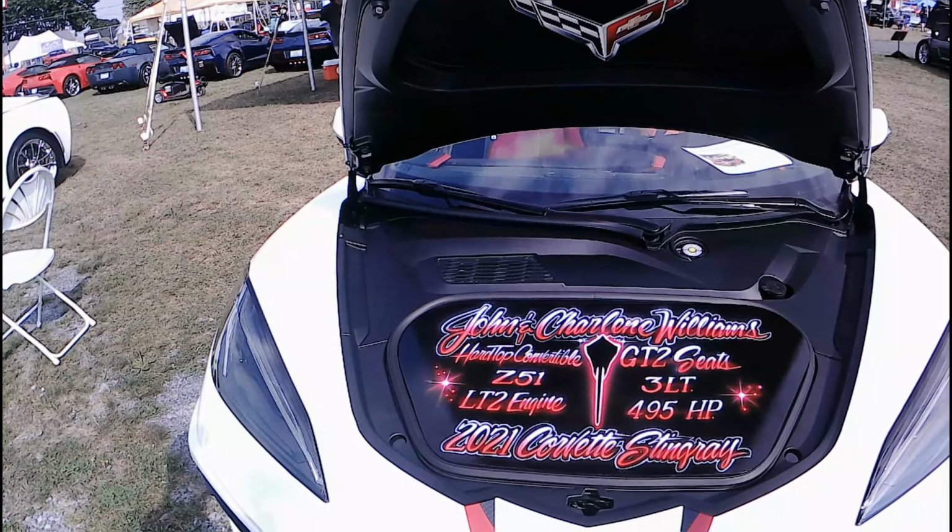And here we have, I want to call it the Hulk Hogan edition. But you got to have a couple years on yourself to remember Hulkamania. With the yellow and red like that. The Hulkster. The Hulkster. Here is a '96 Collector's Edition convertible.